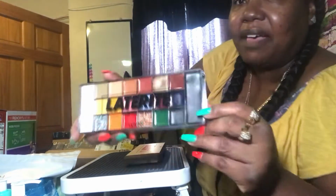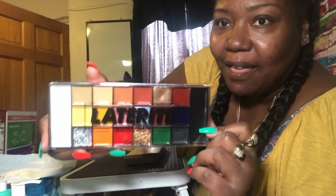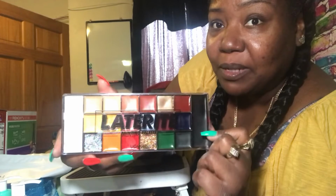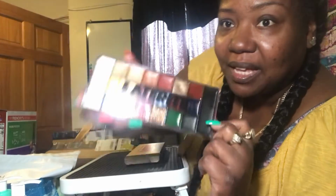Also guys, we have that body face painting. We will be doing some videos with this here. I don't know what, but yes. We will be doing some videos using this here, me and my grandbaby.